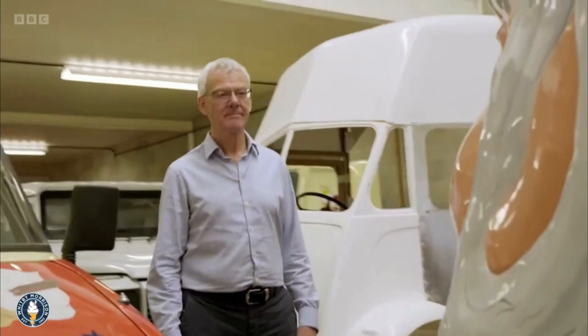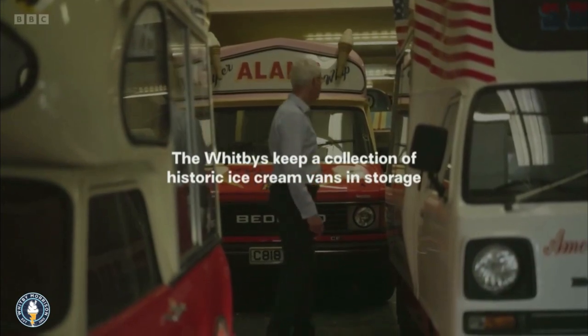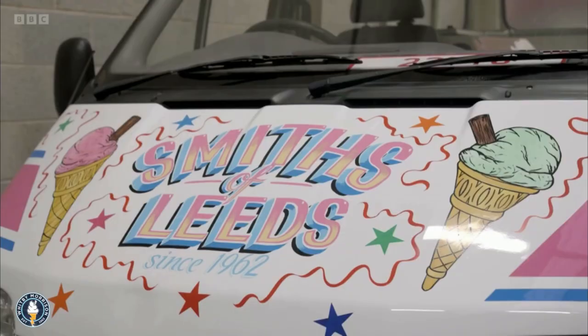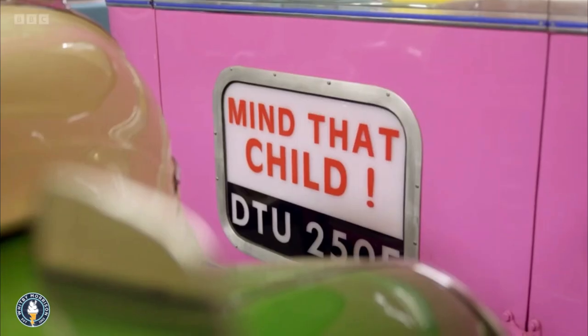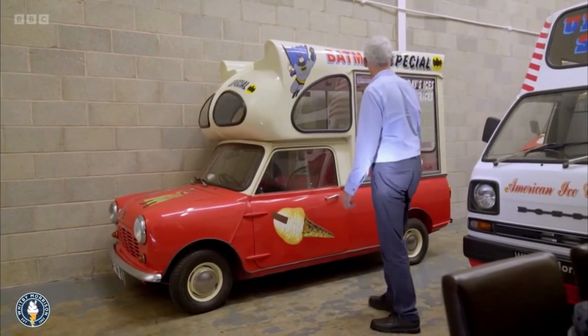My name is Stuart Whitby, and I'm Managing Director. We call this our Whitby Morrison Heritage Collection. Our dream would be to have a museum that's open to the public.